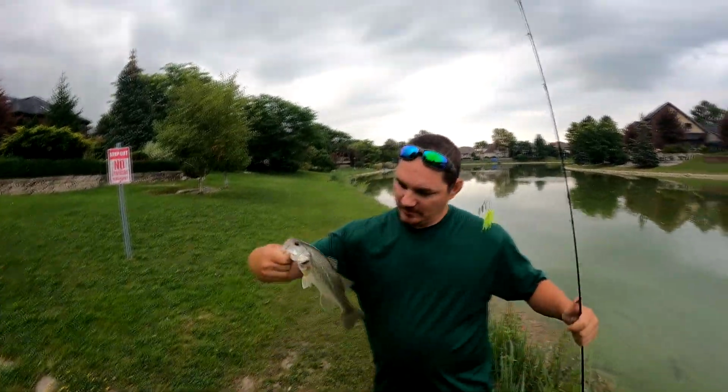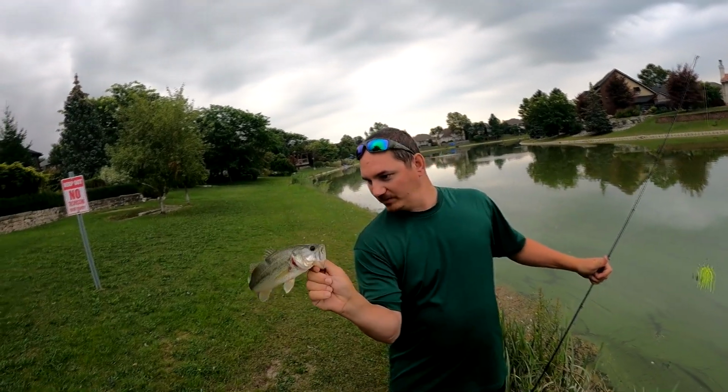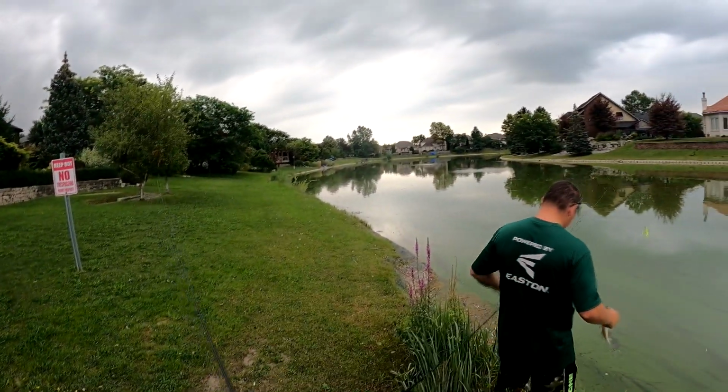Look at the back on that. It's got like a dent on it. Oh, it does too, eh? It's missing an upper fin. Yeah, hit it with a prop or something. Hey man, it's still slay. Yeah, he's still hungry, he's still eating. That's good.